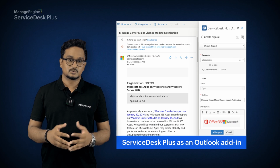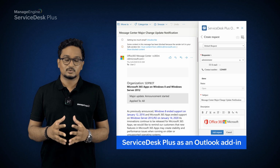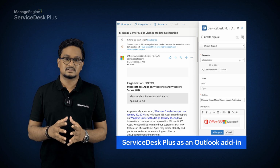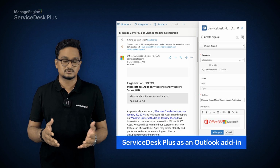ServiceDesk Plus gives you an option to publish the application as an add-on to your Outlook mailbox, using which you can convert an email from Outlook to a ticket, as well as see the request list view then and there in your Outlook mailbox without having to log into ServiceDesk Plus in another browser window. The next feature that we are going to talk about is integration with Microsoft 365.